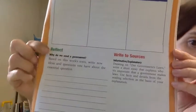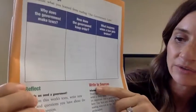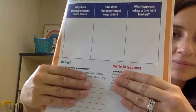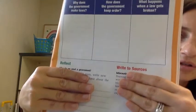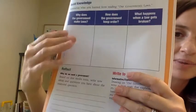I do not want you to do the bottom reflect part or the red letters over here. It says write to sources. No, thank you. We don't want to do this. So tell mom and dad if they're trying to say, you need to do the bottom of this page. Say, nope, Mrs. Koslow said no, we only have to do the boxes at the top.